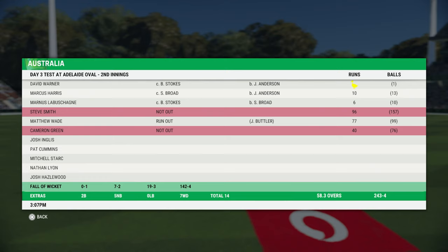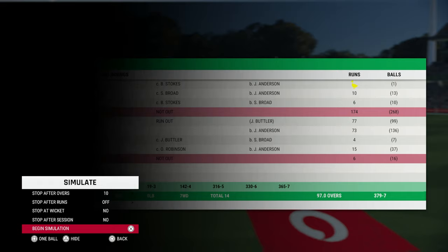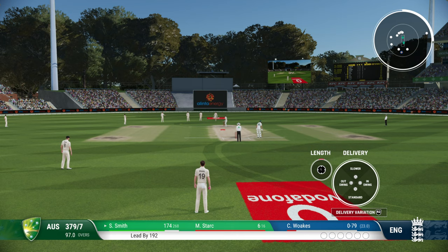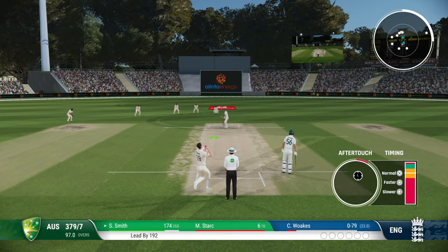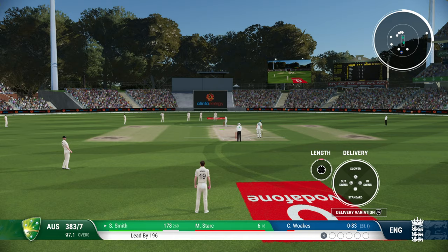Australia very much controlling the action now. We'll give it another 10 overs and we're back in now at 379 for seven. And it's going to be Chris Woakes again, with the ball steaming in to Steve Smith. Big edge, and that's going to be four. Where's that going? Well, what an innings he's had. 174. Special. Line and length is the key. They lead by 196.